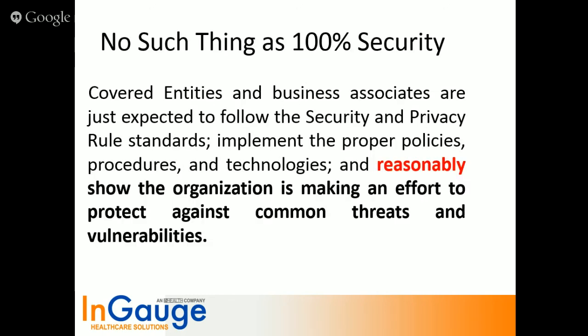In conclusion, there is no such thing as 100% security. Covered entities and business associates are just expected to follow security and privacy rule standards, implement the proper policies, procedures, and technologies, and reasonably show you guys are making an effort to protect against common threats and vulnerabilities.